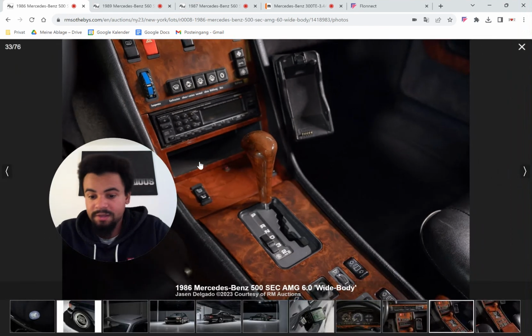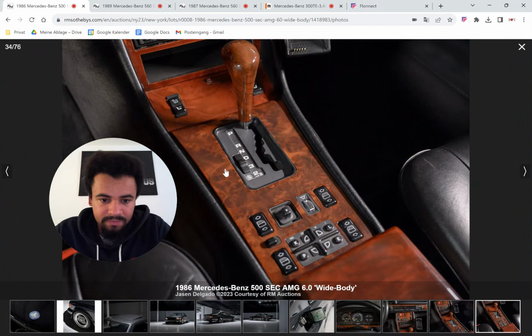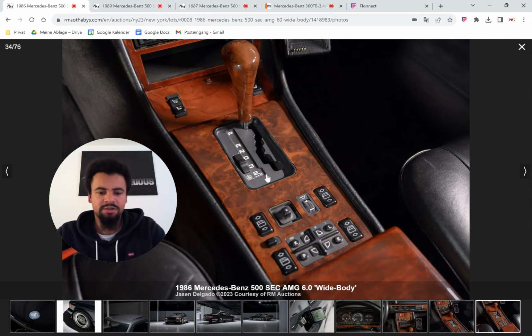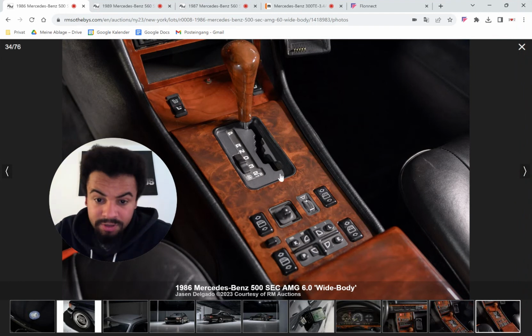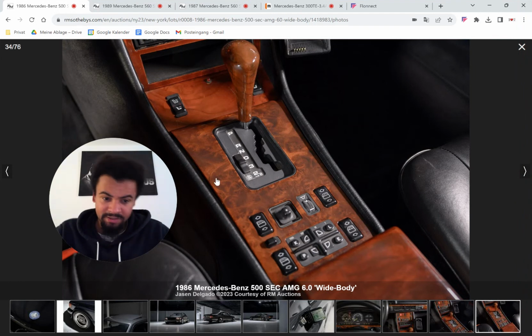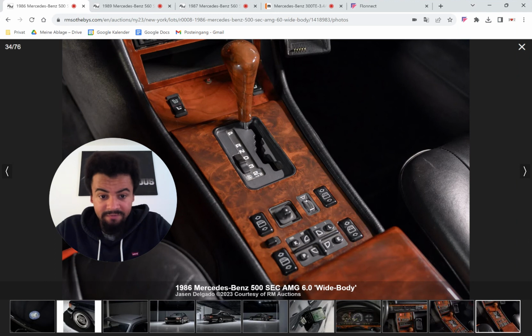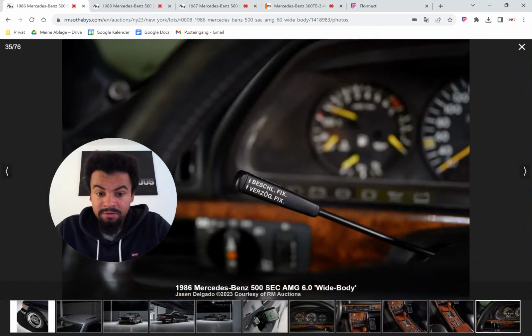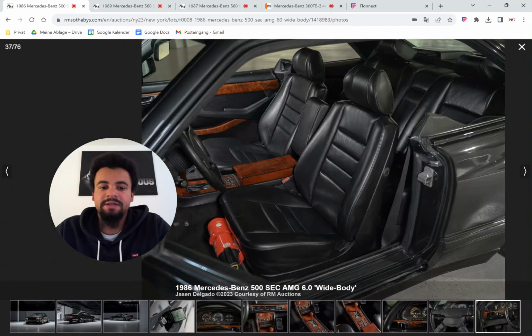But also you can see that the wood panel here, it looks kind of loose. It looks like it's kind of like this, where it should be kind of flat. So that's just a small thing that just happens over time. Nothing you can't fix, but still, it's supposed to be a low mileage, well cared for car. Yeah, I don't really know about that.